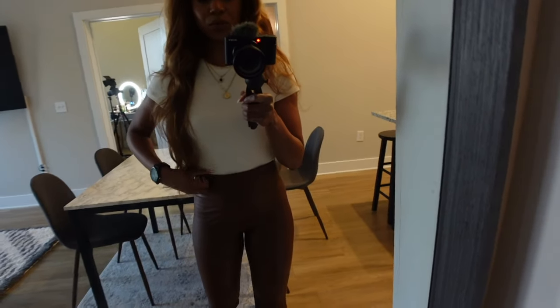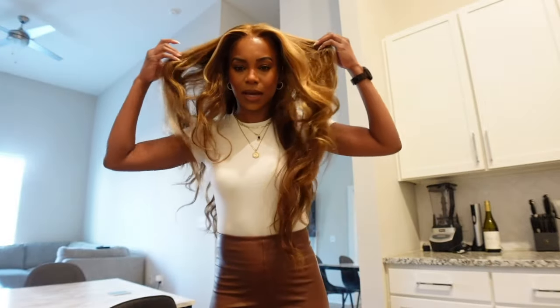The top, I think this top is from Nordstrom Rack. I think it's like a t-shirt bodysuit. The bottoms, these leather pants are from Naked Wardrobe, and these are the same Adidas I wore yesterday. I'm gonna wear it with that jacket that y'all are probably sick of me wearing from Amazon. I'm gonna wear it with that because that's what I wanna wear it with. I think the outfit is cute.